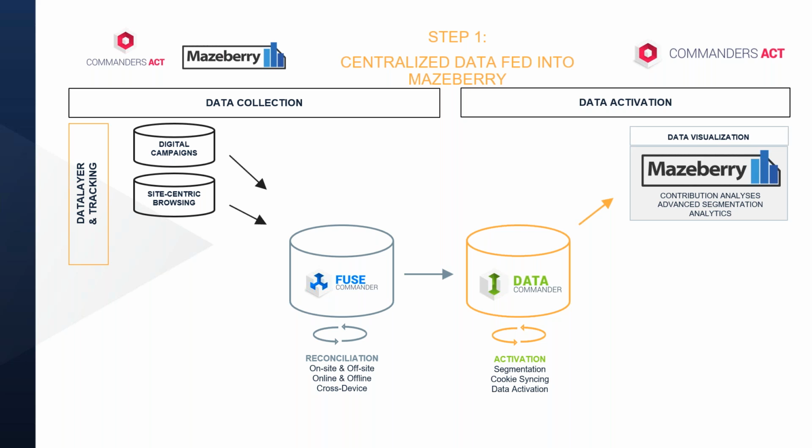So through this intermediary step, which is Fuse Commander, we will then feed Data Commander, which is our main data platform. And Data Commander will allow you to share the information with Mazeberry. So we'll feed Mazeberry with the flow of data needed in order to start analyzing the attribution process. And that's all for this first step. I think we can summarize it like this.